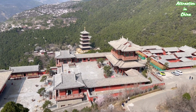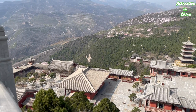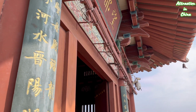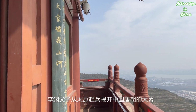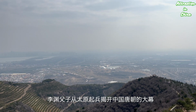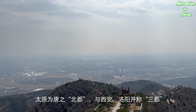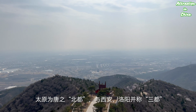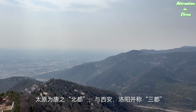I am on very top of the peak. Wangduge, the capital, viewing the capital tower. Most Chinese don't even know that Taiyuan was served as the northern capital for Tang Dynasty. So in Tang, there were 3 capital cities: Xi'an, Luoyang, and Taiyuan. This is where the Tang Dynasty, journey of the Tang Dynasty started.